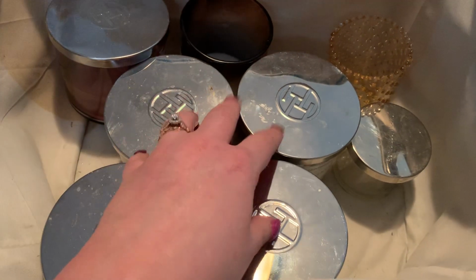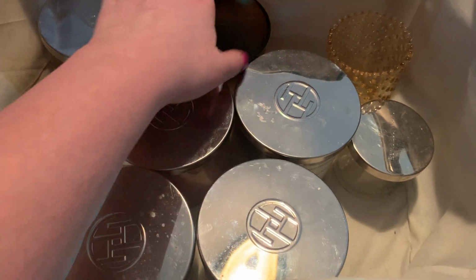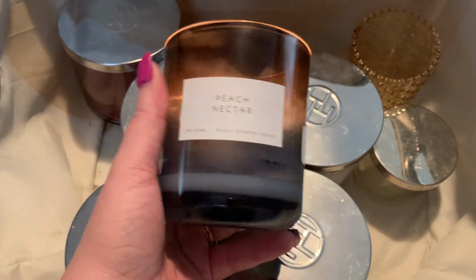So as you can see, lots of Huntington Homes this month. But I'm going to go ahead and grab this one next. This I picked up at Marshalls for $6.99.